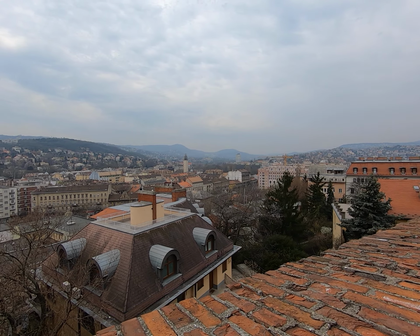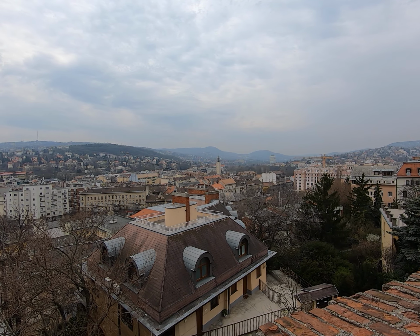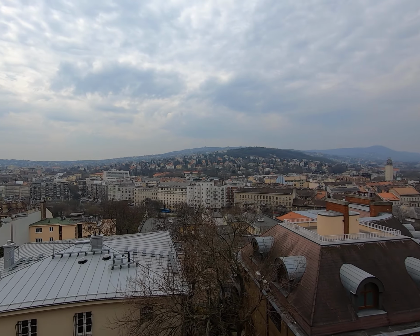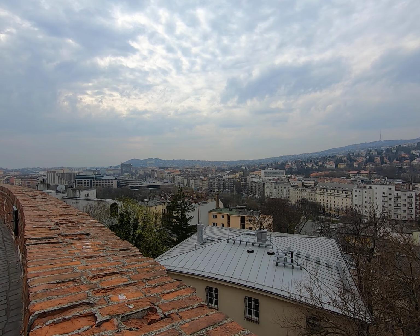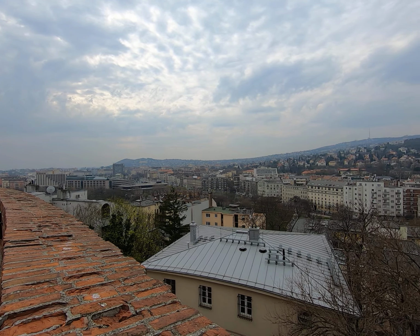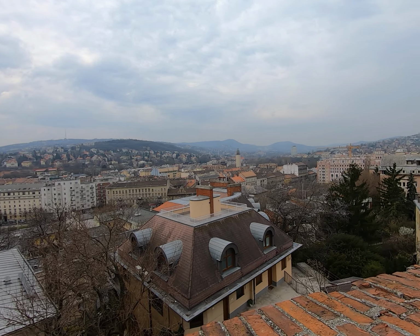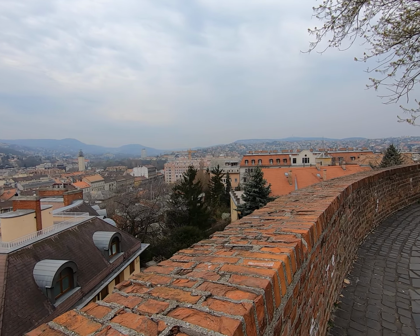21st of March, 2020. This is the northwest corner of Fisherman's Bastion on the hill. The last few days have been beautiful. Today, the wind is a bit chilly.